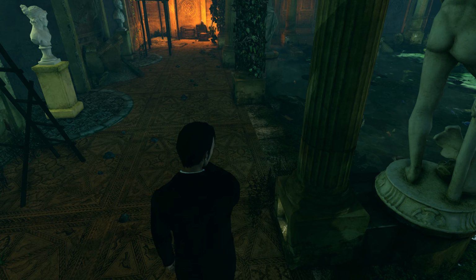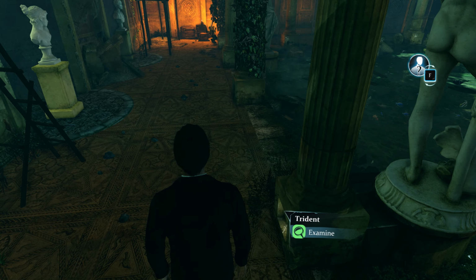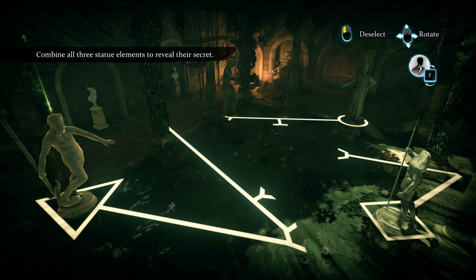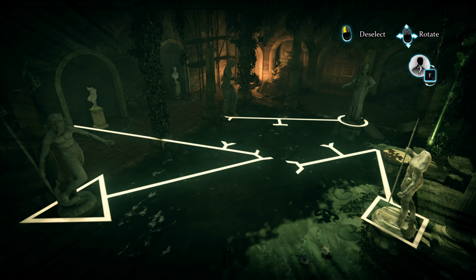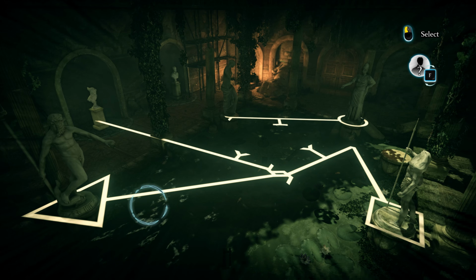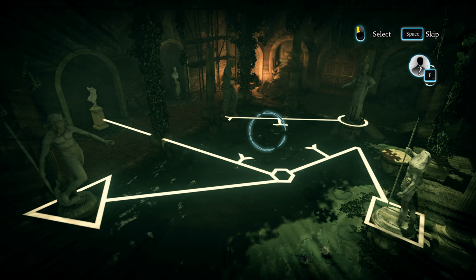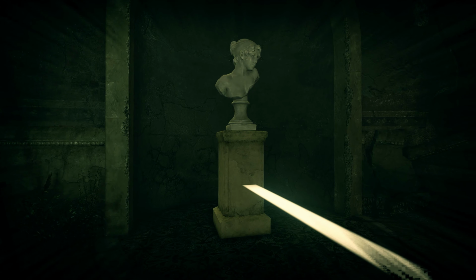Now I have all the clues to help me find where these symbols are leading. All I need is imagination. The signs are pointing to this bust.